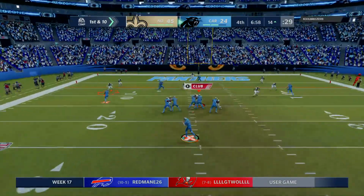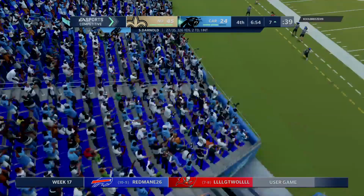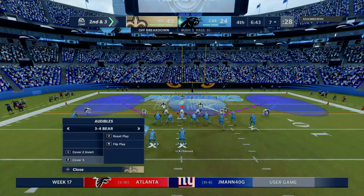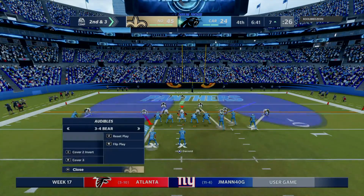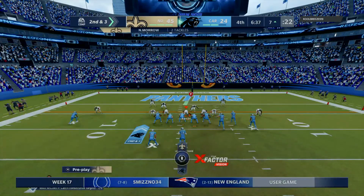On 1st down, Darnold. That is caught at the 7-yard line. And he's taken down at the 7 after a gain of 7. Call it a pickup of 7, and that'll make this a 2nd down at the 7-yard line.